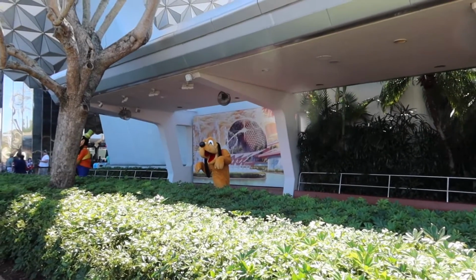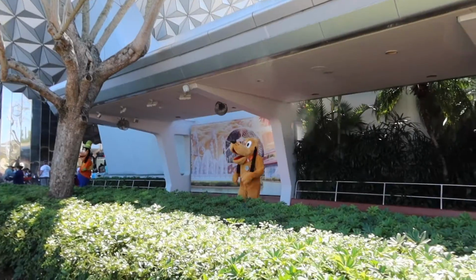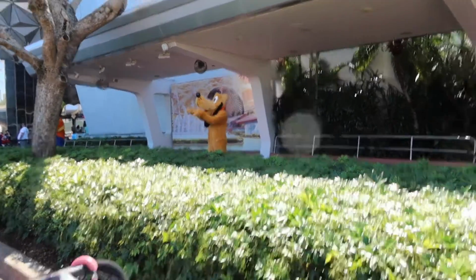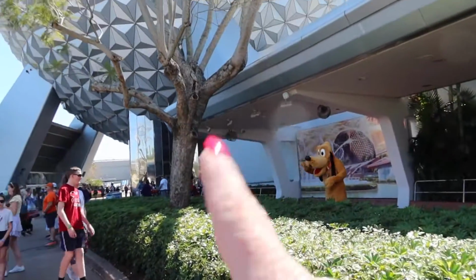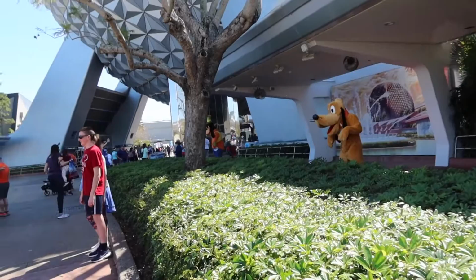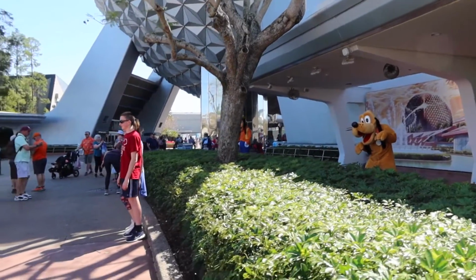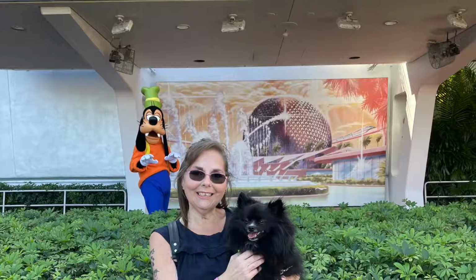Alright, so our very first character was Pluto. Obi met Pluto at 8 weeks old, and Pluto said he remembered Obi. He knew who you were, Obi. And then my Goofy's down at the other end. See, he's hiding behind the tree down there. That's my Goofy. I love Goofy. Obi, you love Pluto? I'll insert the pictures that somebody so kindly took of us with Pluto and Goofy. So those are coming right now.